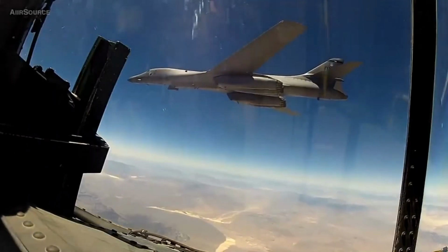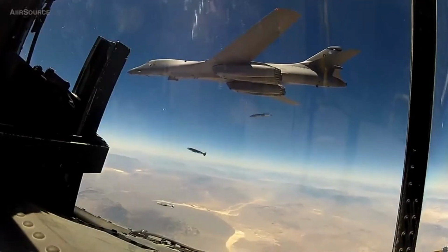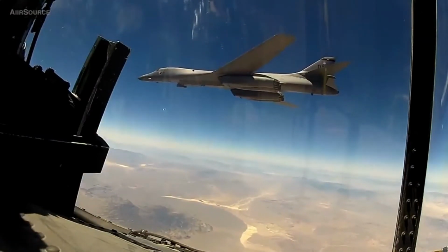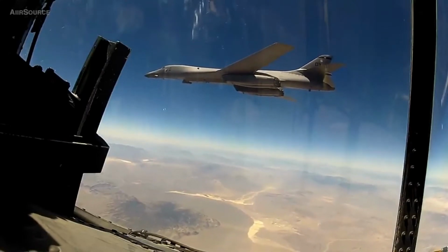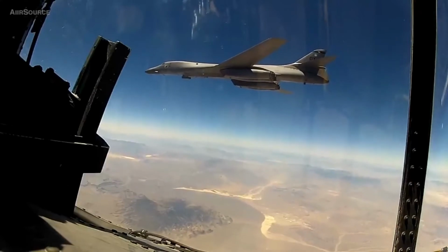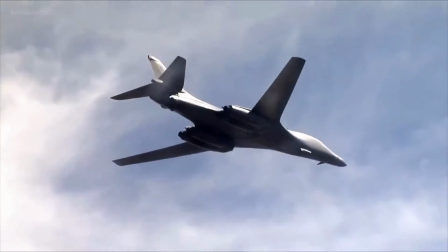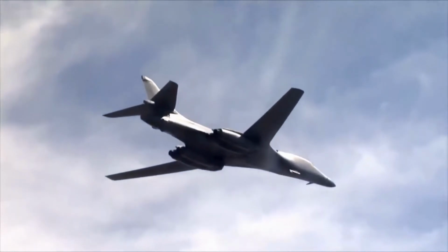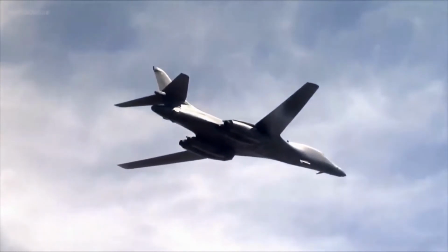High performance can be attributed to 2 areas. Variable geometry wings provide better aerodynamics at high speed, while 4 General Electric F-101 engines provide a combined 120,000 pounds of thrust. Intercontinental range, a maximum speed of Mach 1.2 while hauling its internal load of 70,000 pounds, makes the Lancer a formidable tool.